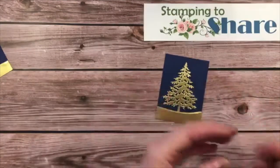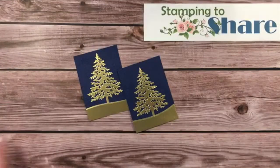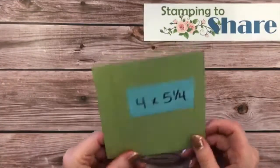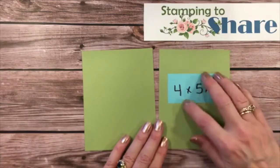All right, so here we go. We have those 2 done. Now I'm going to set those aside because we have some other things we're going to be working on. So the next thing you want to do is build your panel. Our front panel is also Pear Pizzazz. It's 4 by 5 1/4.